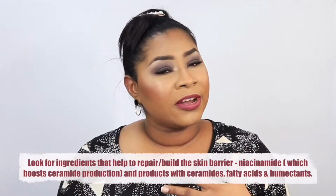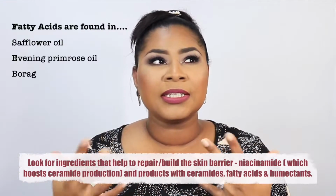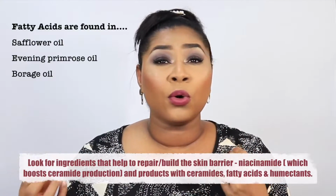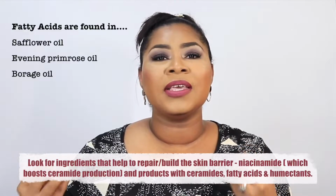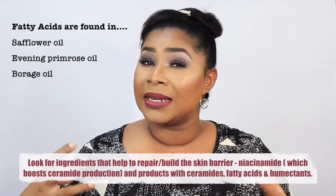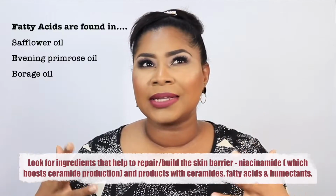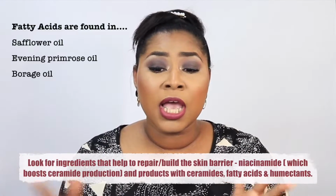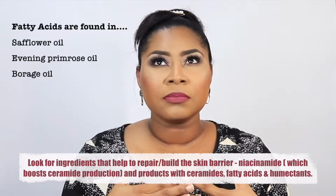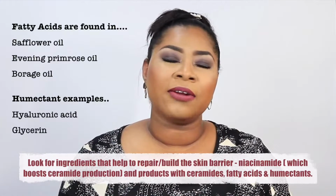And while we're talking about ceramides, look for also things with fatty acids or certain types of oils like safflower oil or jojoba oil or squalene. These are almost like natural oils that mimic natural sebum, so they're really good for the skin in terms of protecting and building back your natural skin barrier. And you also want to make sure that you are using humectants. So we know, everybody knows about hyaluronic acid.